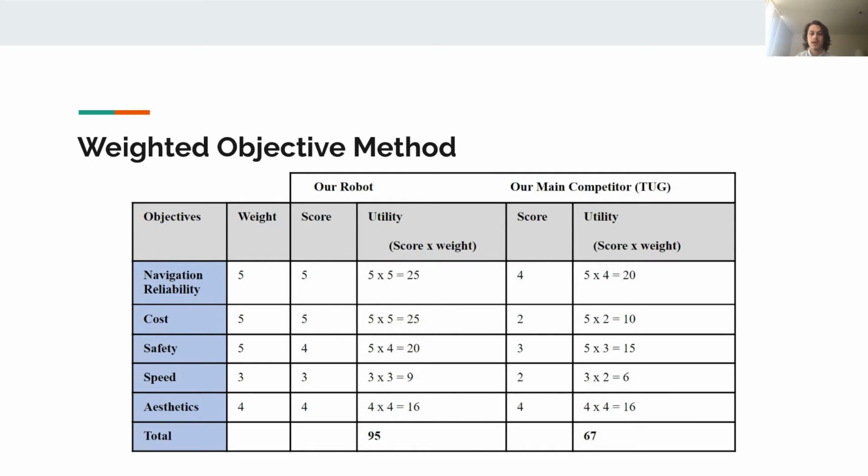Then all the objectives were assigned a weight out of 5 based on the importance of the robot accomplishing its tasks. We felt reliability, cost, and safety were the most important objectives to accomplish with the highest success rate possible that is also safe for medical personnel and patients. Otherwise, failing to solve the problem at a fundamental level would occur.